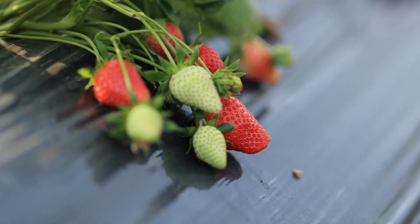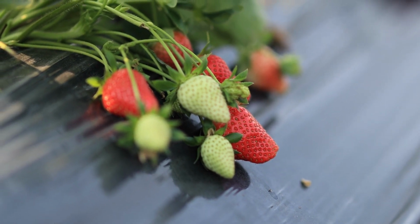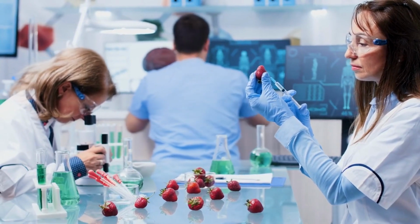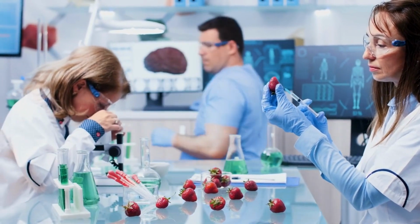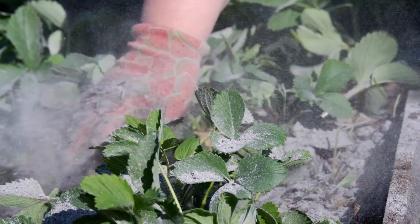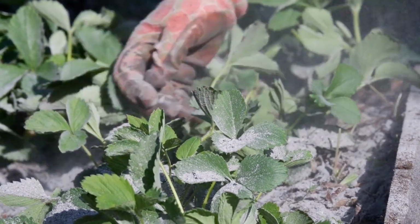Avoid high nitrogen fertilizers, as they can lead to excessive leaf growth at the expense of fruit production. After planting, wait until you see growth before applying a balanced fertilizer. An additional application of a phosphorus-rich fertilizer can be beneficial when the plants start to bloom, as it encourages fruit development.